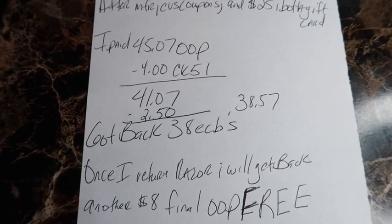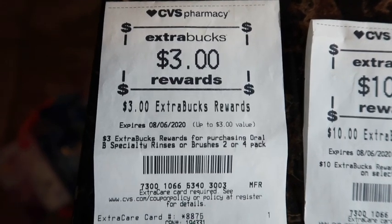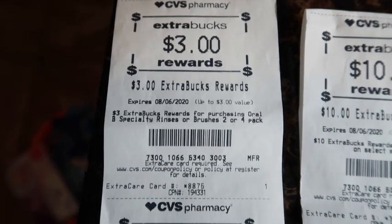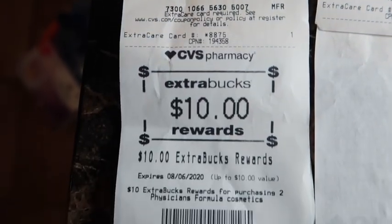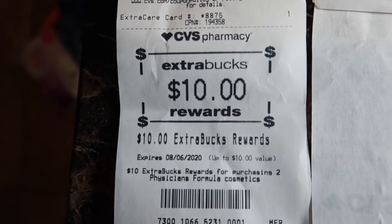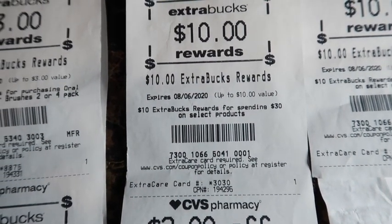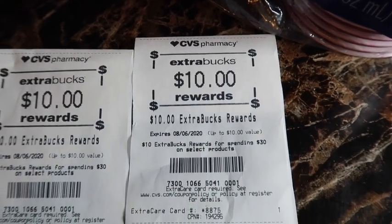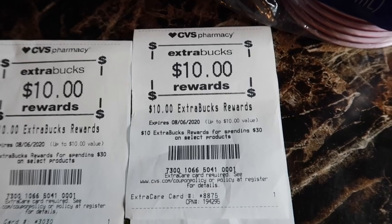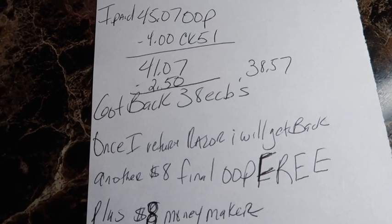I got back $38 in ECBs. So I got $3 back for the Oral-B. I got $5 back for the Sally Hansen. I got $10 back for the Physicians Formula. I got another $10 back for the P&G. And then I got another $10 back for the Total Home. So I got back a total of $38 in ECBs.